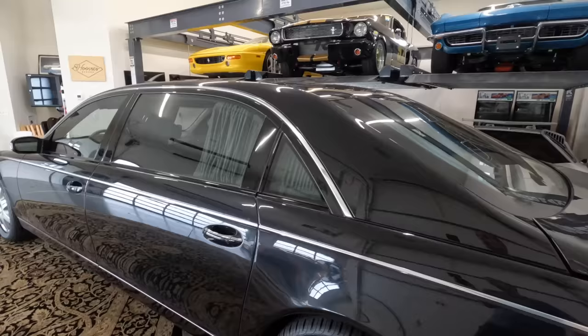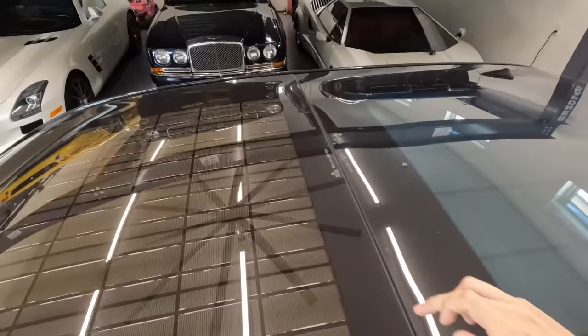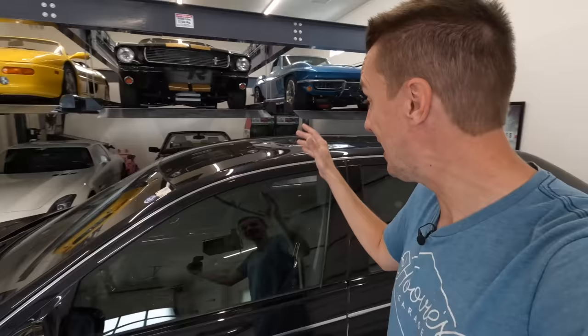Now, one of the most expensive options in the 62 is the rear panoramic roof, which this one has, which also has the solar roof that runs the accessories when the car is off. Well, I think just the fan to keep the cabin cool. So it has that about $50,000 option right there, the cool roof, which I'll show you in a little bit.